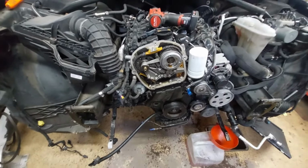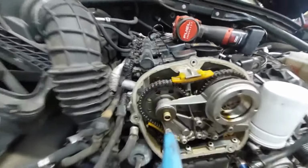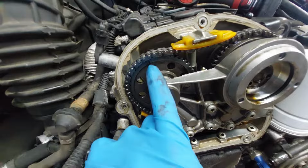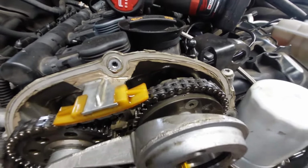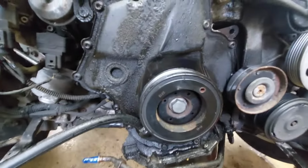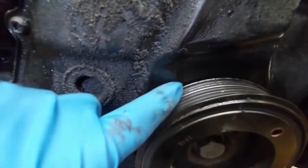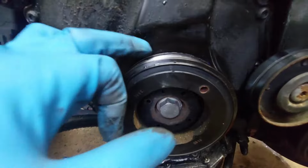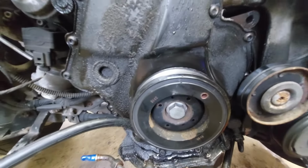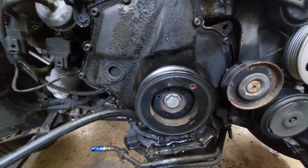Okay, a couple of things at this point that I wanted to show you guys. So here's my timing mark for my exhaust camshaft and the timing mark for the intake camshaft. And then I want to put to rest some confusion that a lot of people have here. If you look at the metal cover, I know it's a little hard to see on here, but there is an arrow on the top of the cover there. Any of you guys that are familiar with the old 1.8Ts, that's about where the timing mark was.